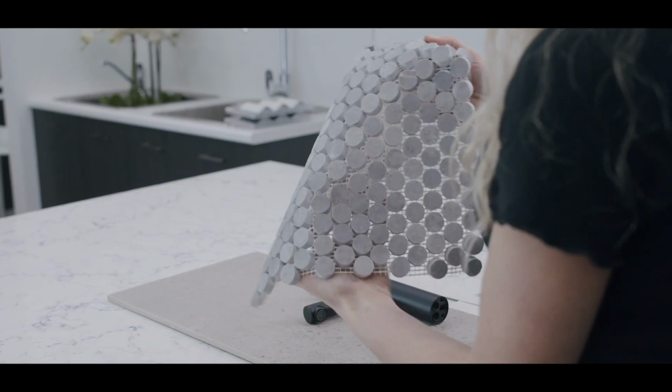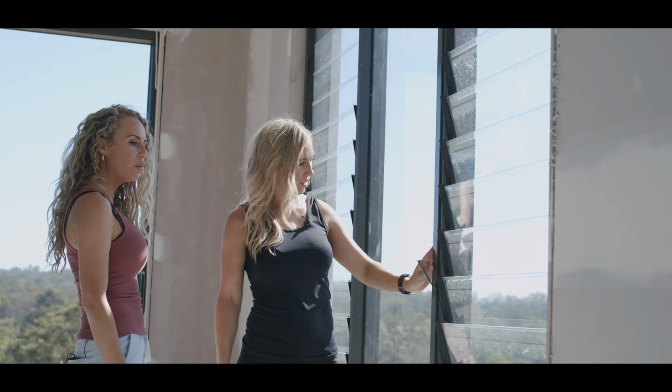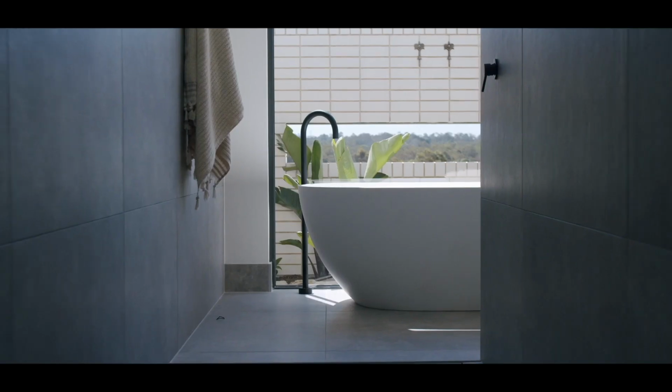The master bedroom is all about the views. And it wouldn't be a modern Aussie resort without a killer ensuite with day spa vibes.